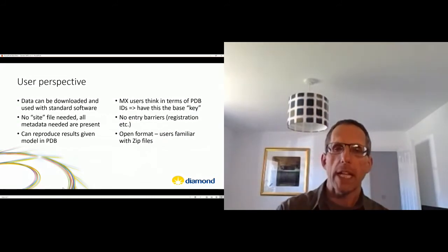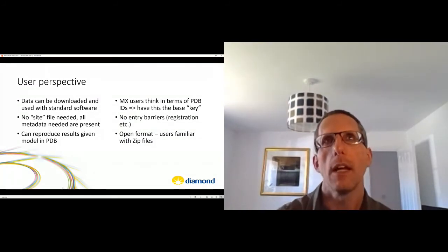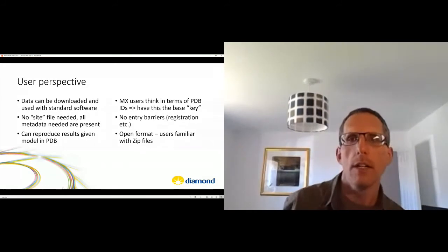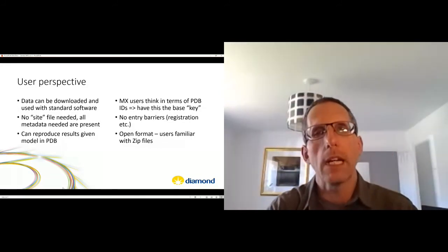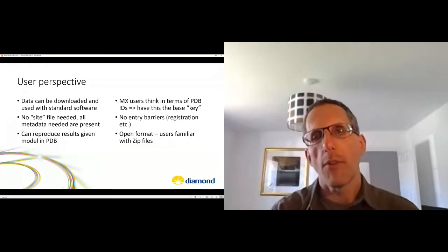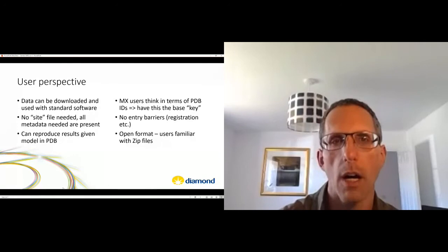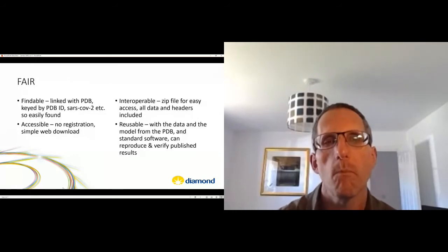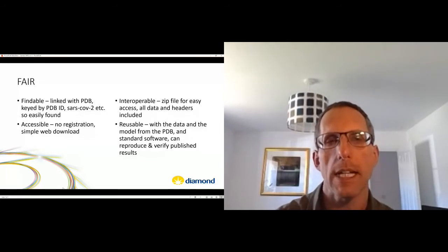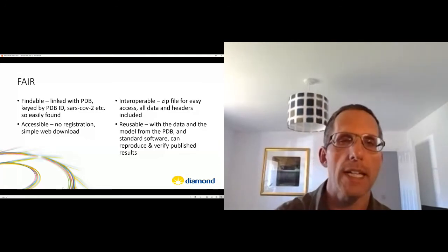So in MX, the other thing I would say is that because the PDB has been around for 50 years, the PDB ID is already well understood as a unique identifier. So people are very familiar with just getting that PDB structure, linking it back, and so forth. From the FAIR and open perspective, that made it very straightforward for our end users. With the depositions, to make it easier to find, what we did is link it with the PDB ID, but also keywords like SARS-CoV-2 and so forth to make it easy to find.